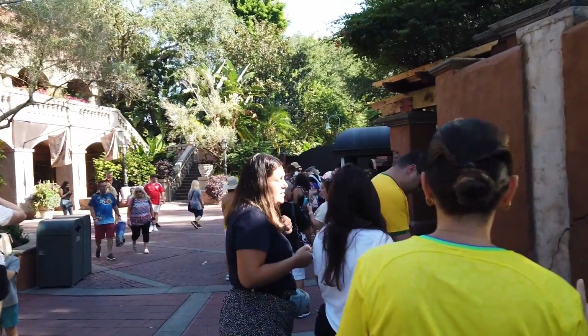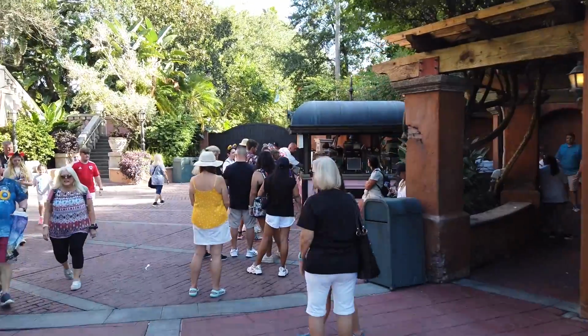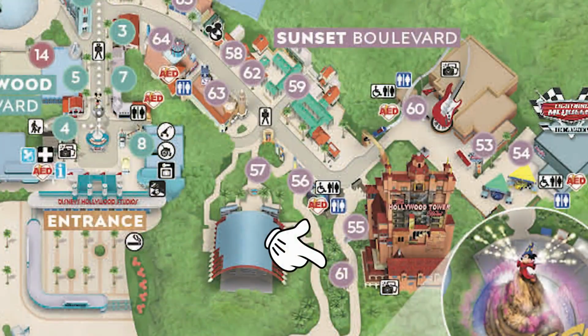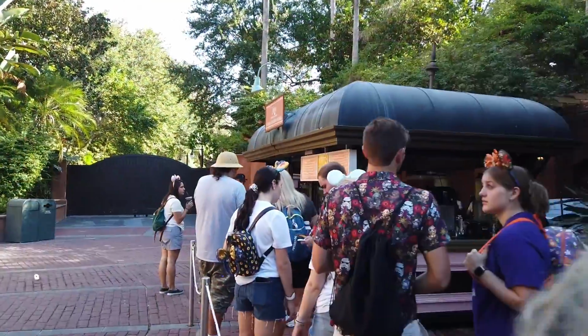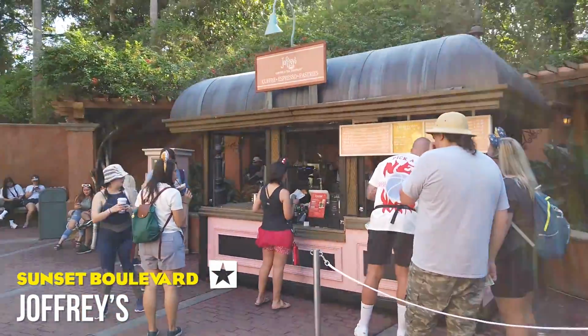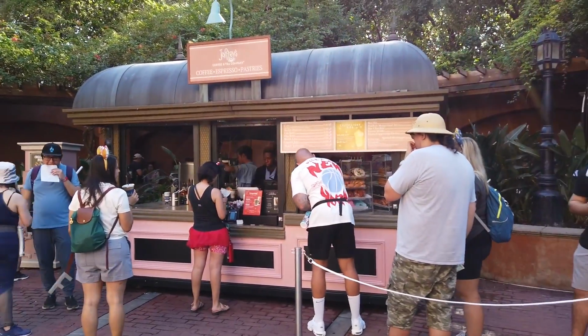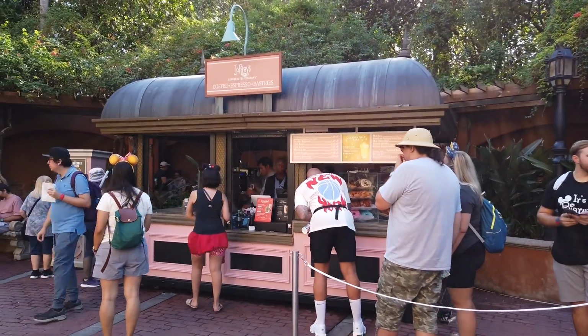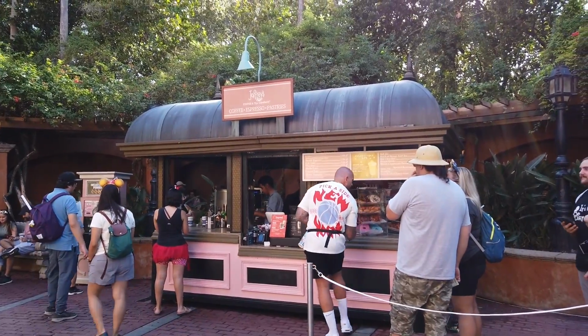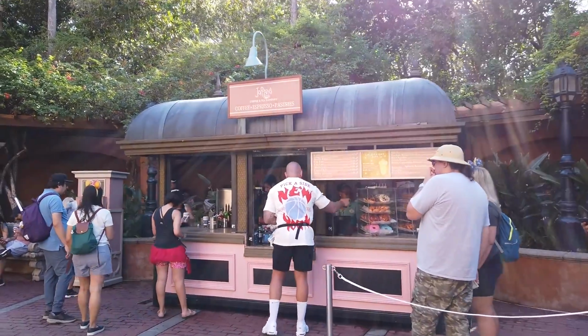This long, lovely line right here is the one for the Joffrey's. So this is one of two Joffrey's here in Hollywood Studios. Joffrey's has coffee, espresso, pastries, all the good stuff. I really love Joffrey's. It's not a Disney exclusive, but it is a Florida-based company, and it is Disney's number one, I guess, coffee partner. They kind of tie with Starbucks there, but it's really delicious and definitely a favorite of mine.